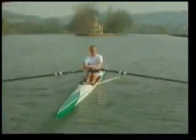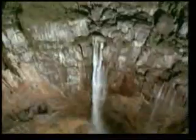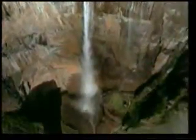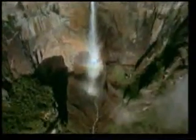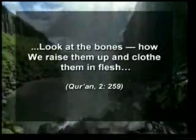Humans, due to this excellent design, can very easily perform a very large range and number of movements. All this serves to show that the human body is the product of flawless design. It is Allah who created this design. In the Quran, Allah calls on people to consider a singular fact. "Look at the bones, how we raise them up and clothe them in flesh."